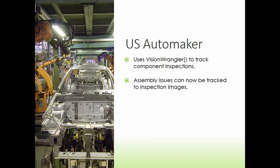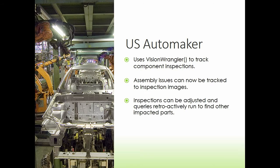So the automaker uses Vision Wrangler to track component inspections, specifically in the frame. So they track all the inspections, and then when there's assembly issues, similar to the example that Zach was sharing about Toyota, where an individual worker on the line can pull a cable and stop production due to a quality problem, this automaker can now look up images of actual inspections every time there's a quality problem immediately and get to the bottom of it. And this is helping them ramp up production. Whenever something comes up, instead of everybody shrugging their shoulders and we just keep making product even though we know there's a problem, they can take that part back, look up what the problem is, make an adjustment, get to the bottom of it quickly, and improve.